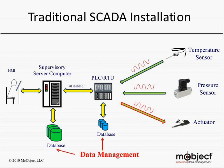SCADA systems typically implement a distributed database, commonly referred to as a tag database. These databases contain data elements called tags, which represent a single point or output value monitored or controlled by the system. Depending on the size and complexity of the system, the number of tags or points in the database can range from the hundreds to the tens of thousands, and the resulting database can grow into the hundreds of gigabytes.